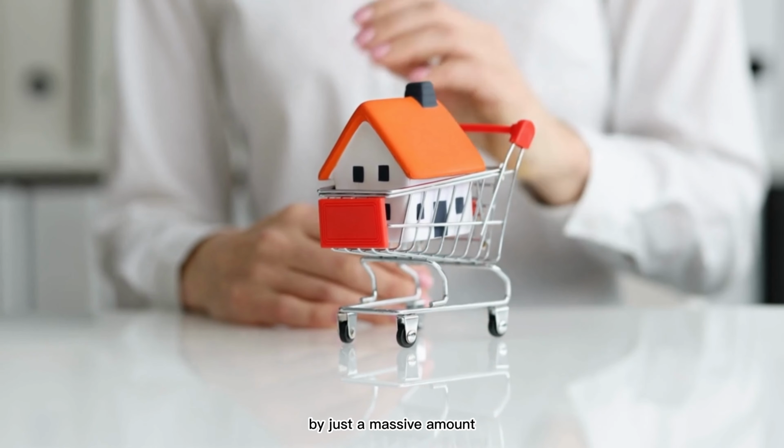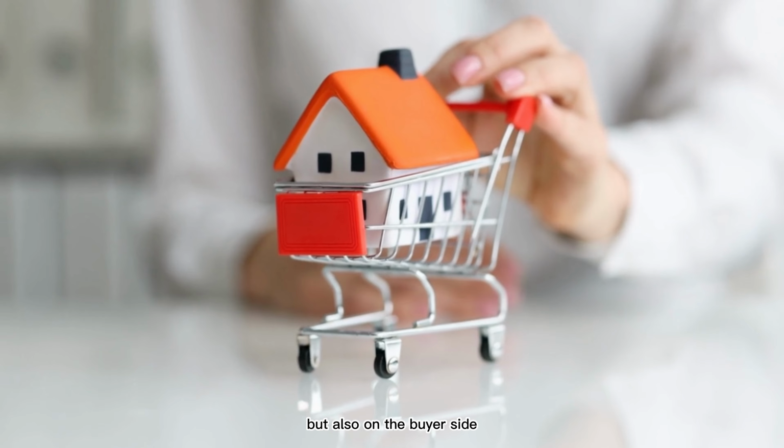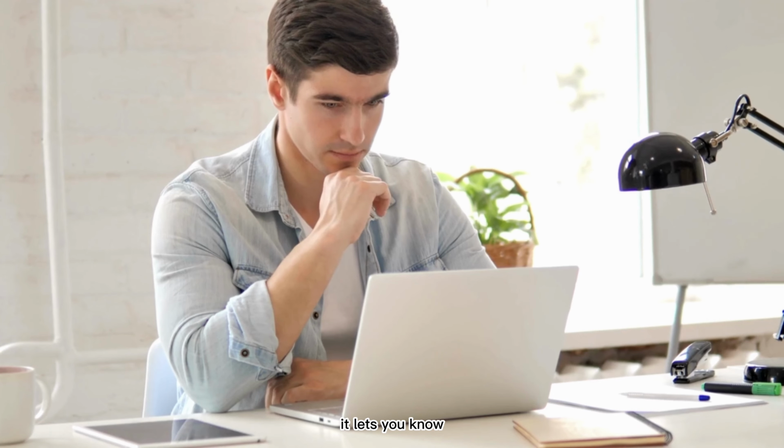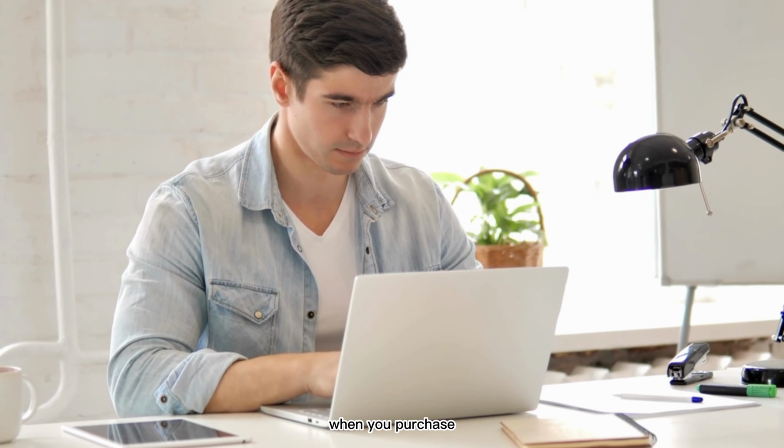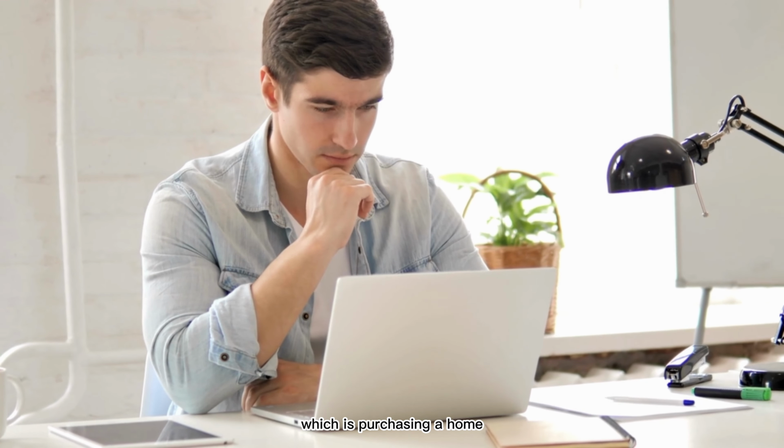If the buyer is ordering it, or if you're ordering it before you sell, as a pre-sell or pre-listing inspection, then they'll offer it to you as a seller so you know about some things that need to get taken care of. This relieves liability on the seller side by a massive amount. On the buyer side, it lets you get a better picture of what you are inheriting when you purchase what is probably one of the biggest purchases you're going to make, which is a home.